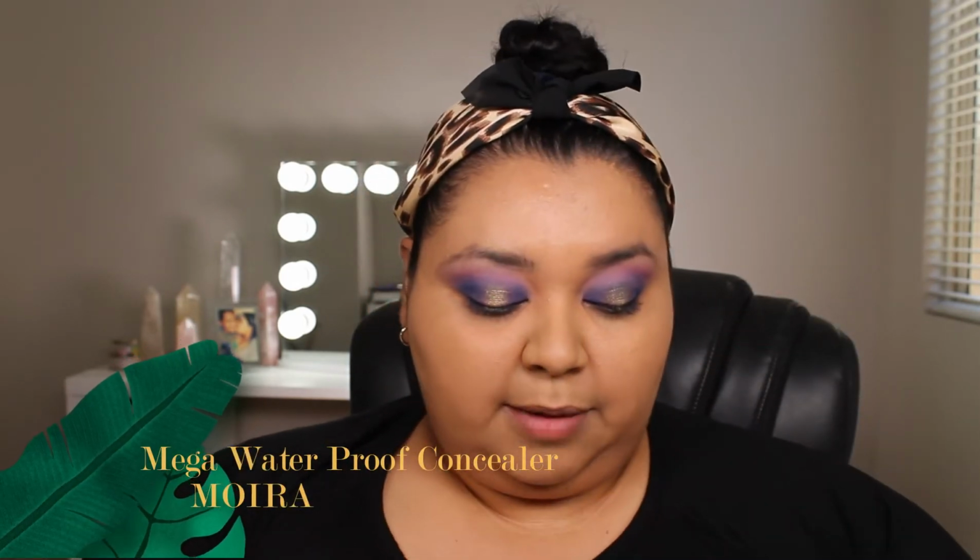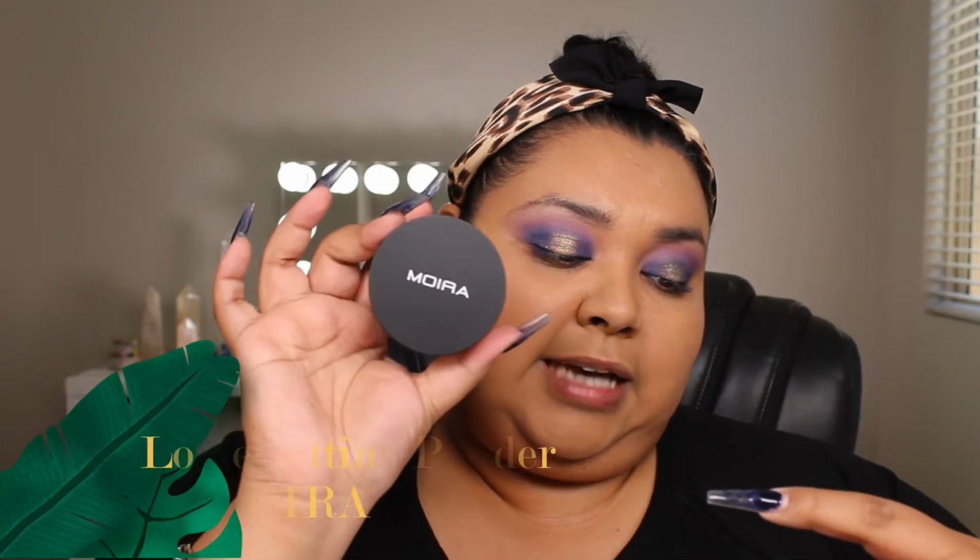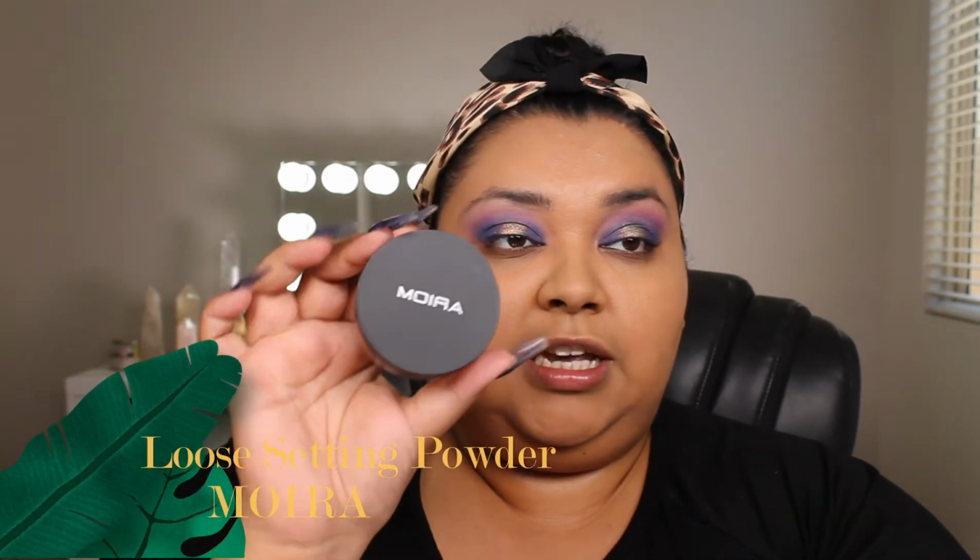I did get it in the shade Buff. I also got their loose setting powder in the shade Translucent, and it looks like this. I do think it's a good amount of powder, and something that I really love about this is actually the packaging. I already took off the little sticker, but if you can see, the lid has like a little stopper, I guess you can call it.